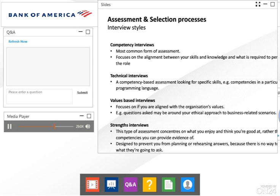So moving into our strengths-based interviews. Strengths-based interviews are becoming increasingly popular with companies, but they can be quite tricky. Essentially they are designed to better understand what you see as your strengths. So for example, what you're good at, and therefore what type of role you would be best suited for. They are very difficult to plan for in advance, and these are questions where the way in which we evaluate candidates is all based on potential.